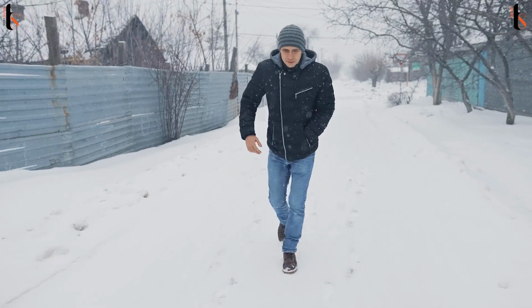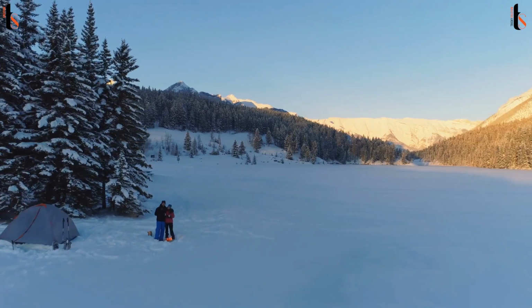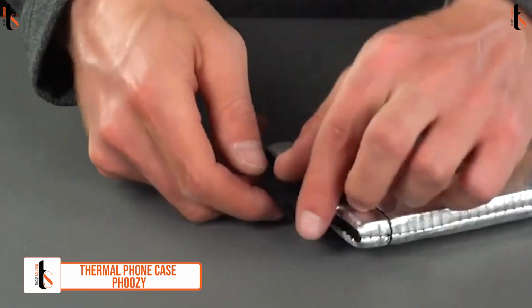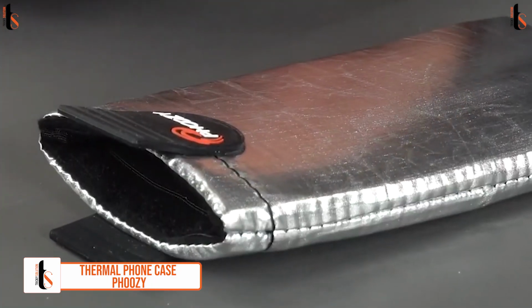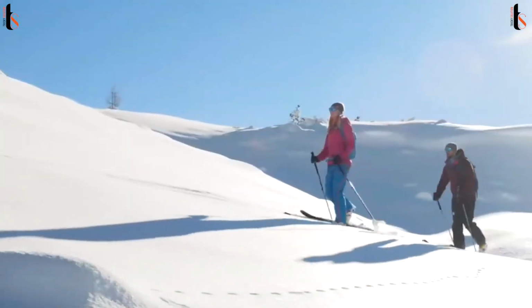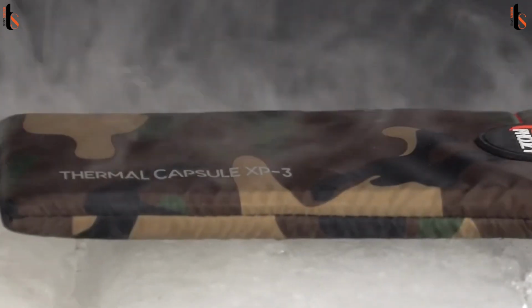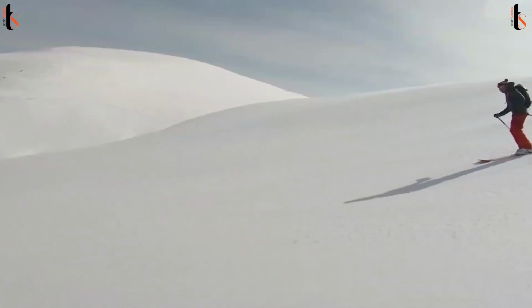Cold temperatures can drain phone batteries quickly and make devices vulnerable to damage, especially during outdoor adventures. The PHOOZY thermal phone case provides advanced insulation using a patented chromium thermal barrier, the same technology that protects astronauts in space. Designed for winter sports like skiing and snowboarding, it extends battery life up to 3 times while shielding your phone from freezing temperatures, snow, and moisture.